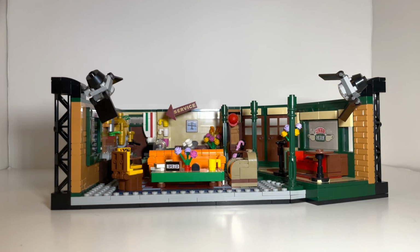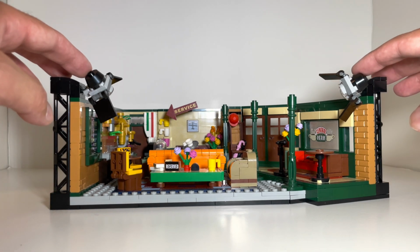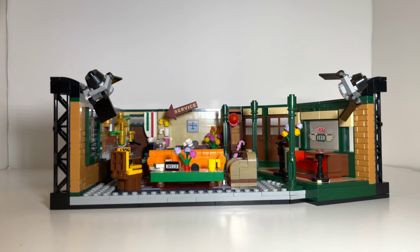All right, so here we have the Central Perk set that's actually in front of us right now. There's a couple things to go over. There's quite a few details going on here. But the first thing I'm going to point out are these 2 stage lights that are on the top left and right corners. And it gives you that live audience feel. So when you go to the show, you'll notice that there's the stage lights. Well, I mean, they're not airing anymore, but those are the stage lights that give it that live audience feel. You don't see them on the show.